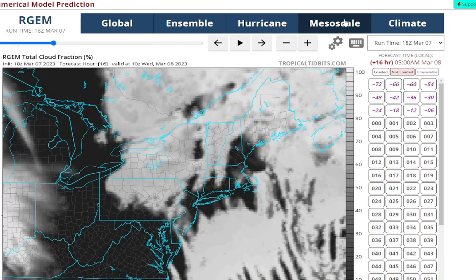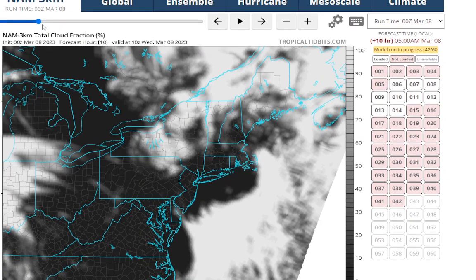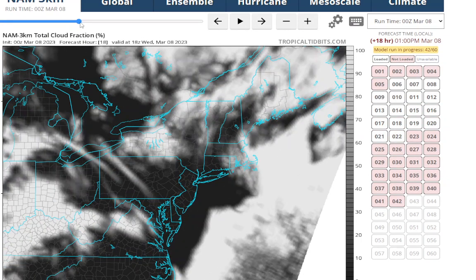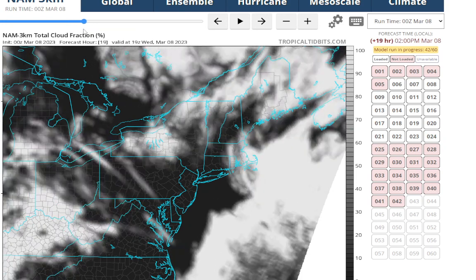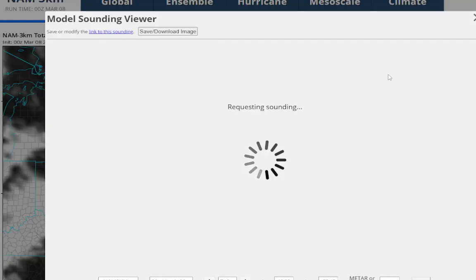So those are all the cloud models. I can look at the NAM as well. You should have the 0Z NAM to look at for cloud cover, and again, it's showing mostly sunny tomorrow. I can do a sounding with this too. Let's see if they may not be available.